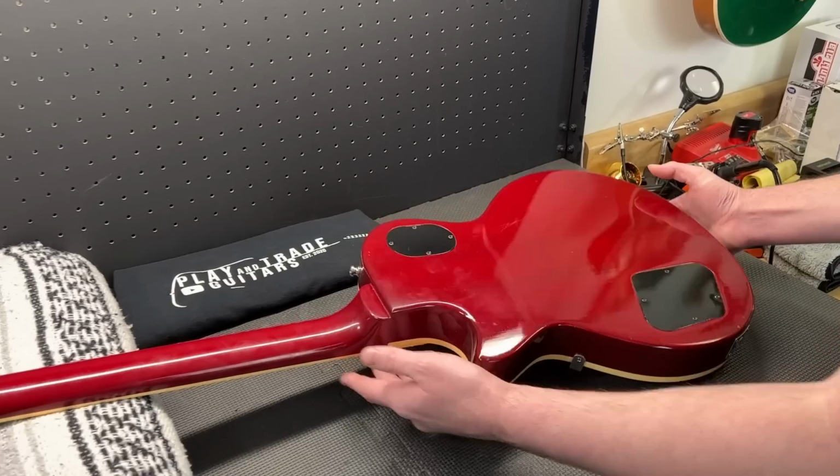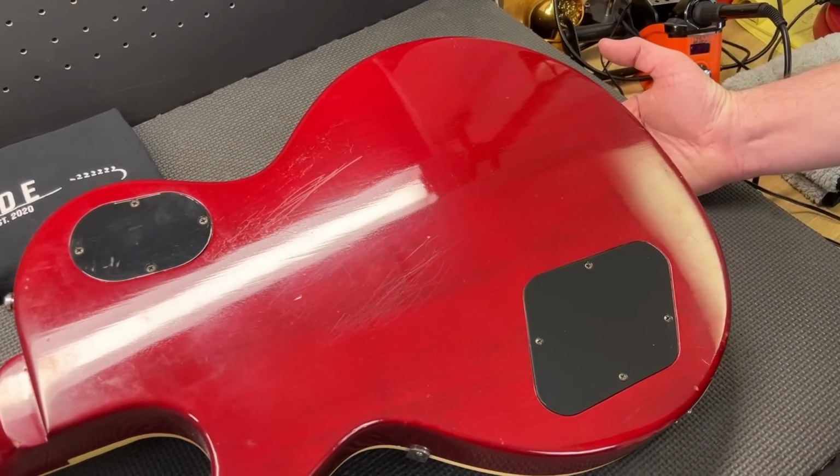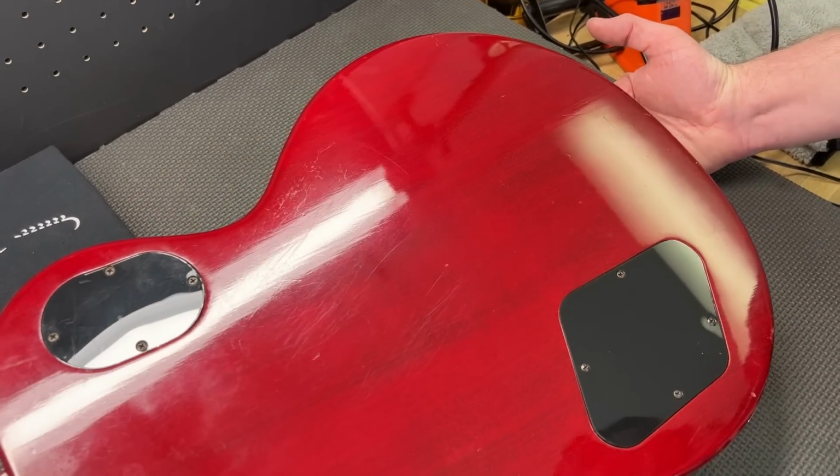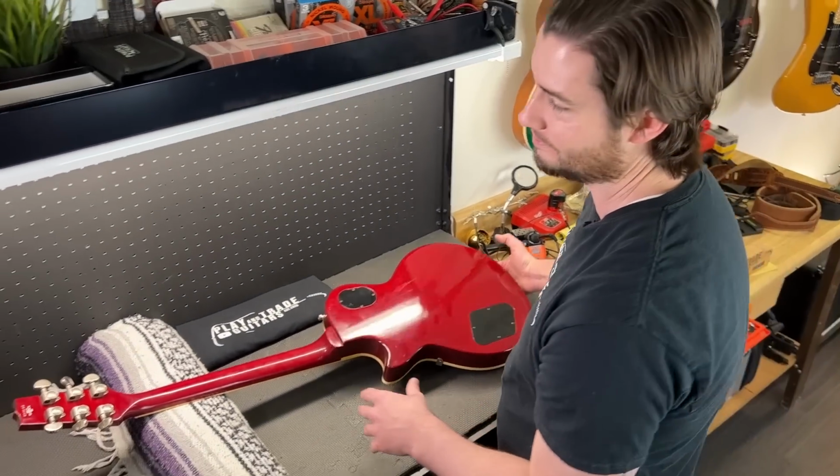And then flipping it over, you can see that red gloss. A bit of playwear on this one because I do take this one out and play it. I trust it. I trust it with my life. An important thing with a guitar, you got to trust it when you take it out on stage, and I think this guitar sounds awesome.